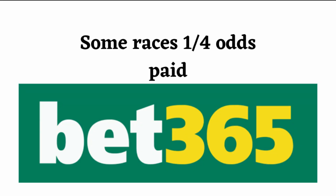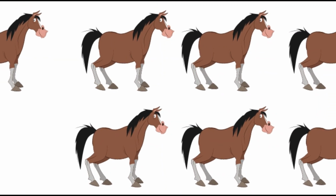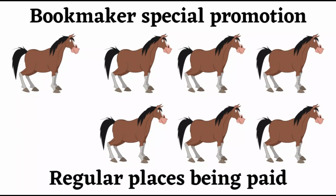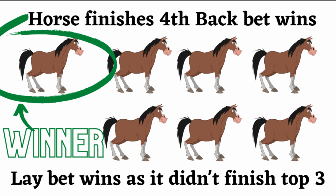One bookmaker in particular, Bet365, do pay 1/4 odds on some races, which makes it easier to find close odds matches, which I'll explain in a second. In order for this to work, we need a race paying extra places so the top 4 are being paid rather than just the top 3. This is because if you backed that horse each way to finish top 4, but laid it or bet against it winning in the top 3, your back bet wins if it finishes in the first 4 places, and your lay bet also wins since it didn't finish in the top 3.